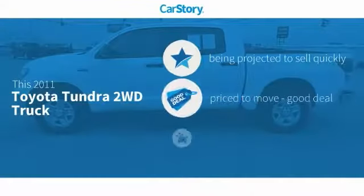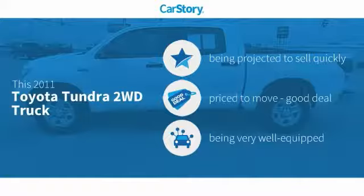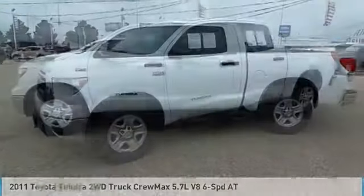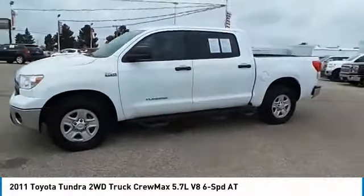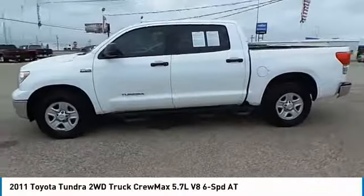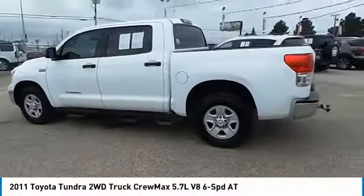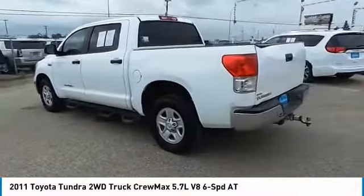Car Story research indicates this vehicle as a good deal and loaded with features. Stop by and take a look at the 2011 Tundra. Tundra has a number of unique features useful for those using it as a work truck, including extra large door handles, a deck rail system, and an integrated tow hitch.